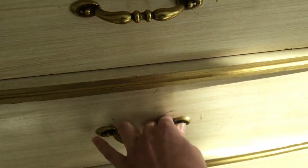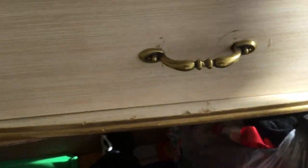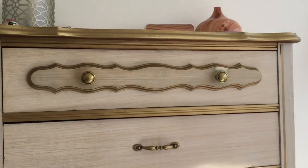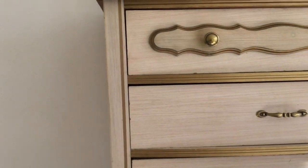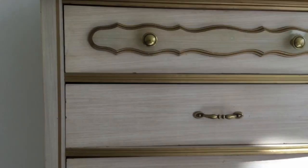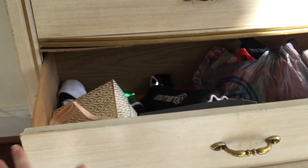And then the last drawer is the worst drawer of them all. And as you can see, it was a complete disaster. So much random stuff shoved in here. And yes, I know it's a very old dresser, but there's really no use in replacing it right now when I don't really use it too often. It's mainly just for storage in my room, but I will now let you guys see the before and afters of this dresser because I think they were really satisfying.